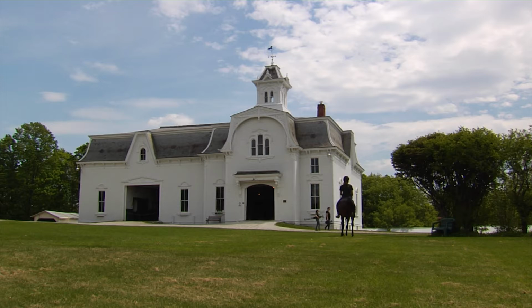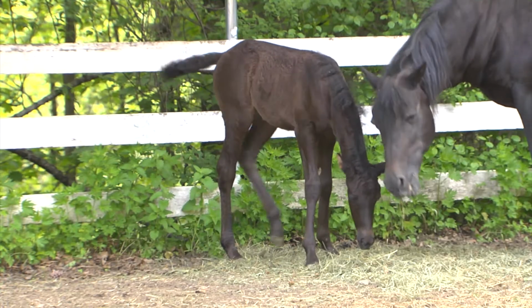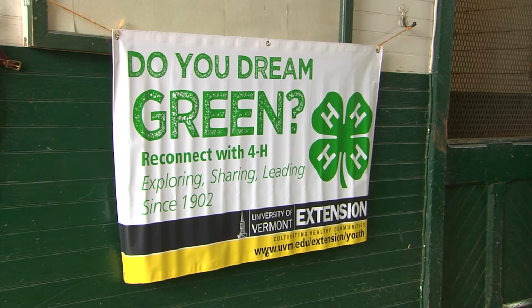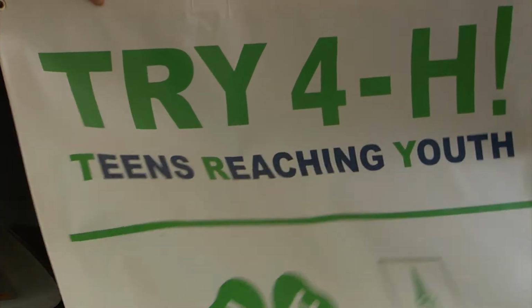Summer at the University of Vermont's Morgan Horse Farm in Weybridge is full of activity. Visitors come daily to check out the new foals and to see the farm in action. A recent event brought some new guests to the farm. We are very excited to have 4-H Day today. This is the first of hopefully an annual event. We've asked local 4-H members to come do some exhibits like this wonderful skeleton exhibit behind me, as well as other STEM-related topics that are involved with horses.